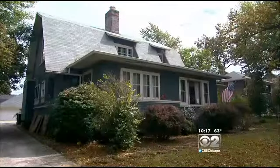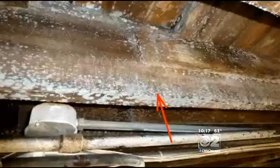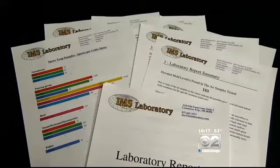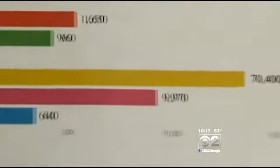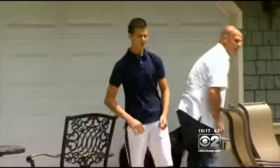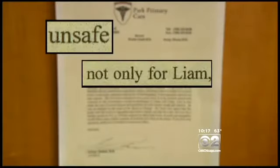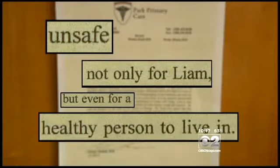Then, while clearing out the house, they began feeling sick. Liam's congestion was super bad. They were both getting headaches. An apparent result of mold that testing companies found, including a potentially toxic strain at very high levels. That prompted doctors for Liam McLean, who has ongoing medical problems, to say the house is unsafe, not only for Liam, but even for a healthy person to live in. The cost of removing the mold? $125,000. Essentially with no guarantee.